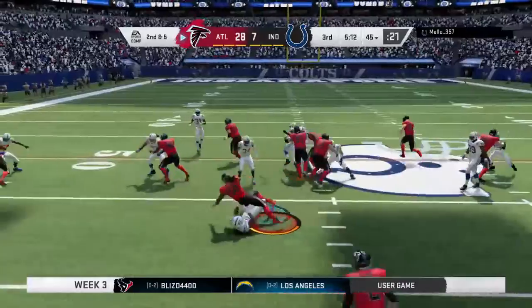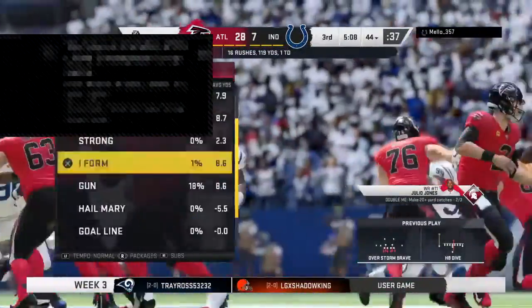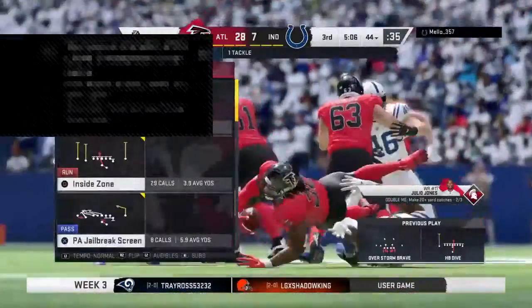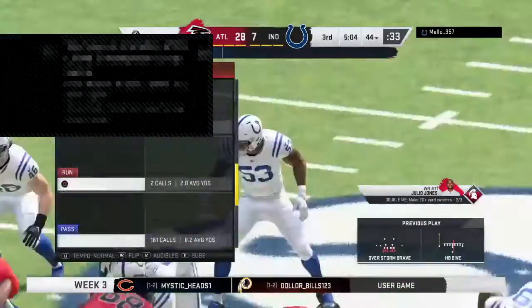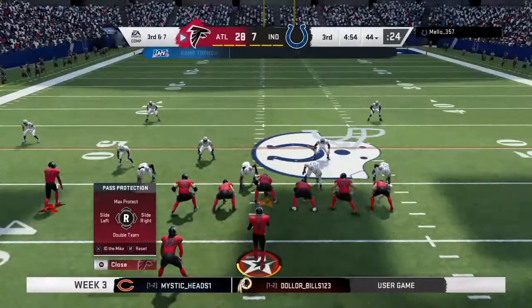Back to the workhorse today, it's Gurley. And maybe a measure of revenge there. He's had his way in this one, but this time they get him behind the line. He'll wind up losing a yard on the play, and they're going to have a 3rd down.